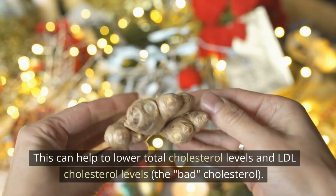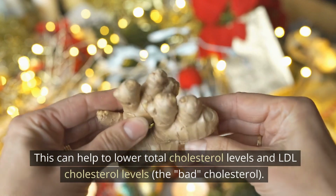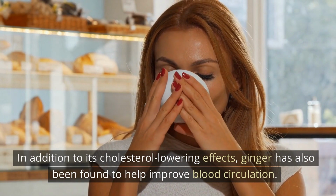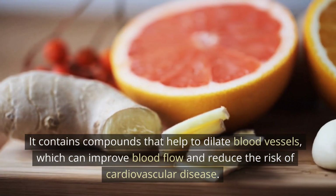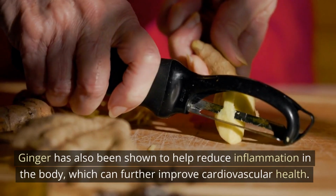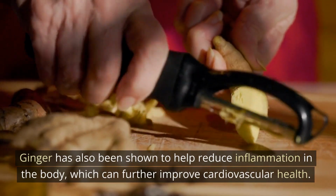This can help to lower total cholesterol levels and LDL cholesterol levels. In addition to its cholesterol-lowering effects, ginger has also been found to help improve blood circulation. It contains compounds that help to dilate blood vessels, which can improve blood flow and reduce the risk of cardiovascular disease. Ginger has also been shown to help reduce inflammation in the body, which can further improve cardiovascular health.